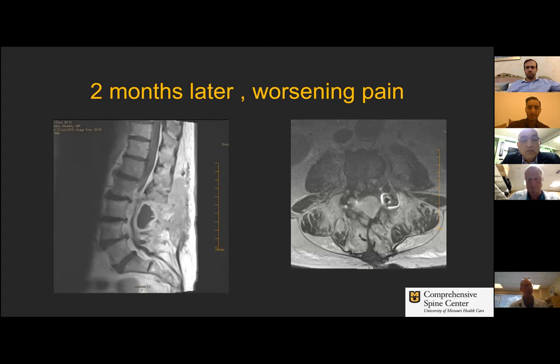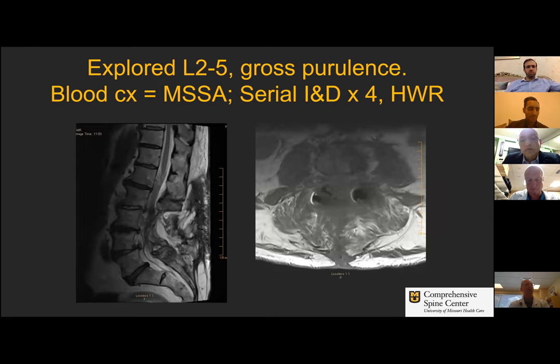We were questioning whether this represented infection or not. He did not have a fever. He did not have persistent wound drainage. But it became apparent that this was indeed infection. His symptoms got worse, and we explored him and found gross purulence. His blood cultures began to grow out methicillin-sensitive Staph aureus.